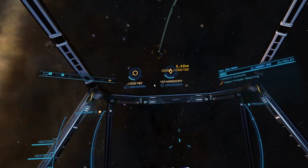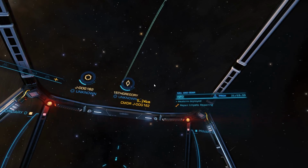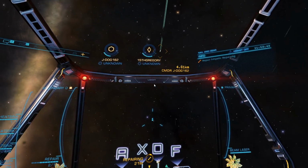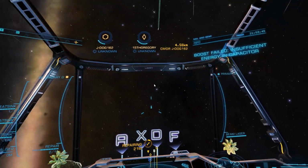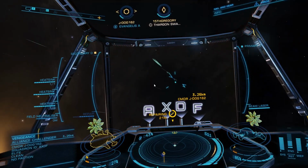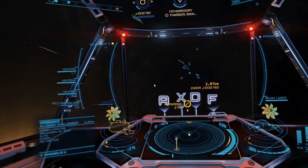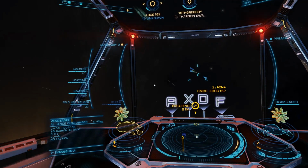Just suicide bomb me. Oh shit, how's your hull? 46%. Yeah, have you got repair limpets? Aye. Okay, I'm 3 kilometers from you now. Just a little more to go. I actually want to get you targeted with the repair limpet. Okay.